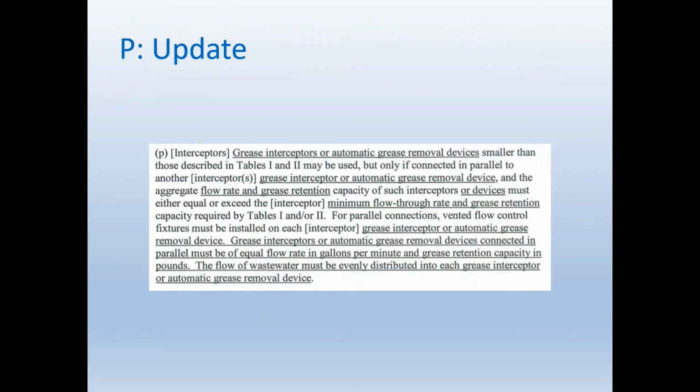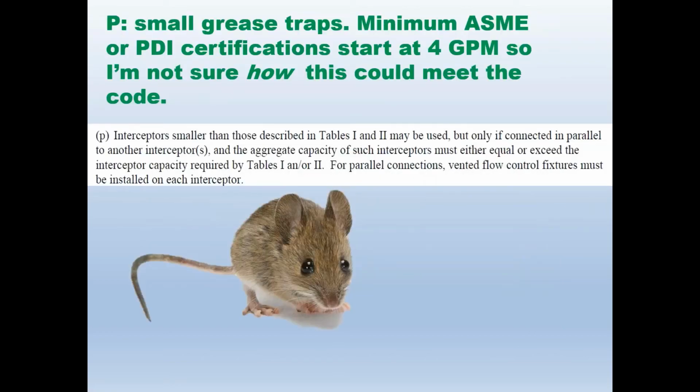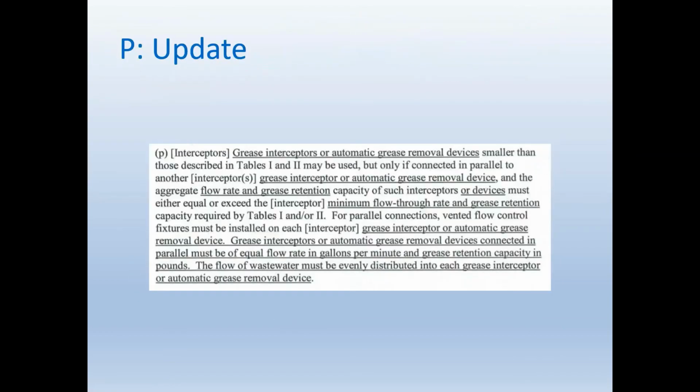The update to that, I'm not going to read this word for word, but it takes out that 4 GPM and it talks about parallel connections when needing a larger capacity. So old way, new way.